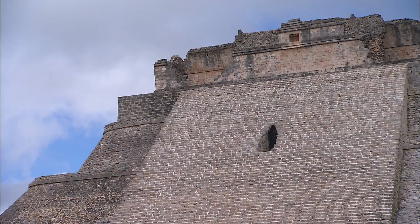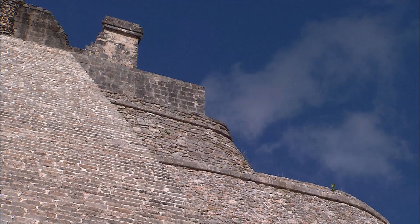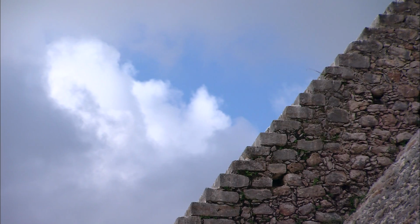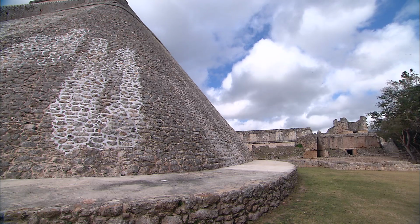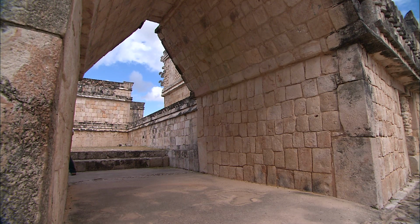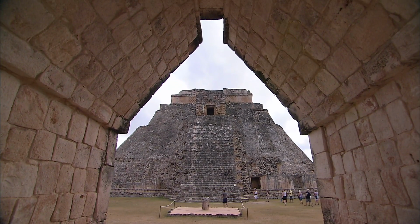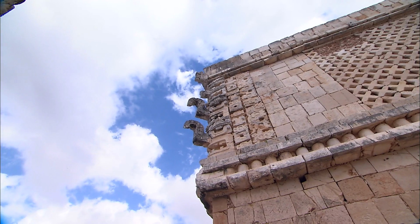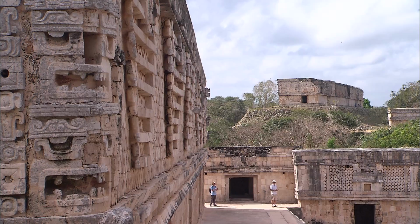No Spanish town was built on the site of Uxmal. The monuments are made up of perfectly cut blocks. It has all been restored, but the site was better preserved than others. Uxmal is also different from the rest. The lower part of the monuments is not decorated, unlike the upper parts, which in general are lavishly embellished. The highest parts were in fact reserved for the priests and for worshipping the gods.